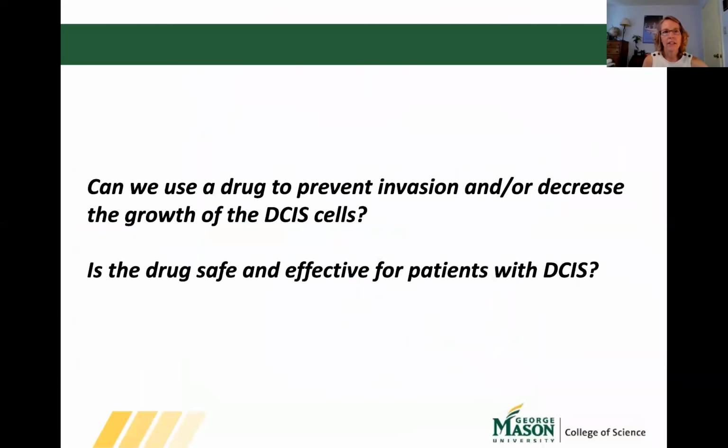Next. Can we use a drug to prevent invasion or decrease the growth of the cells? All of our findings in the lab are only useful if we can actually translate this information to a patient. And is there a drug, more importantly, that's safe and effective for patients with DCIS? Next.